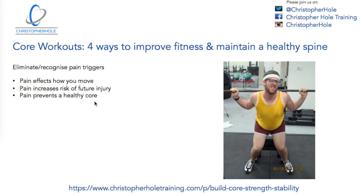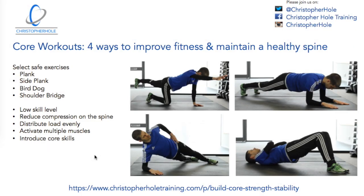So what we're now going to talk about is the second way, and this is selecting safe exercises, or as I should say, safer exercises. Now, with people that come to me who want a stronger core, to overcome back pain, or have a healthier spine, I like to use the plank, the side plank, the bird dog, and the shoulder bridge. Now, this is at a very beginner and foundation level. As they progress through these exercises, yes, we still like to maintain them, but we adapt them, we progress them, and we allow them to evolve, and then they can start developing movement and skill around it.